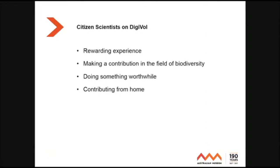So why do citizen scientists do it? We've asked them, and they feel that it's a rewarding experience knowing that the information they capture becomes accessible to scientists, conservation agencies and government departments. Many have an interest in natural history and cultural museum collections. They enjoy doing something that they think is worthwhile, and they enjoy making a contribution to the field of biodiversity.